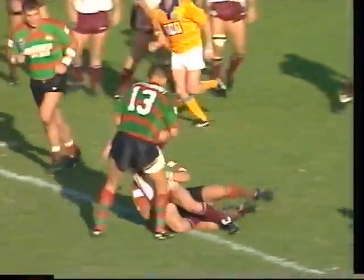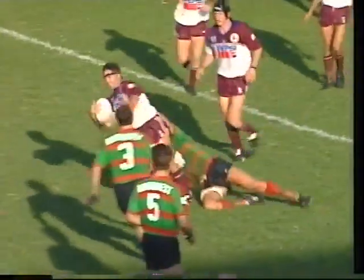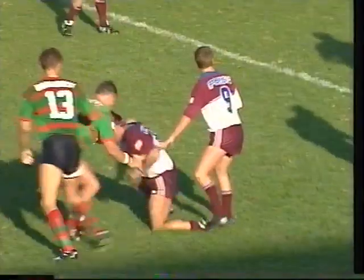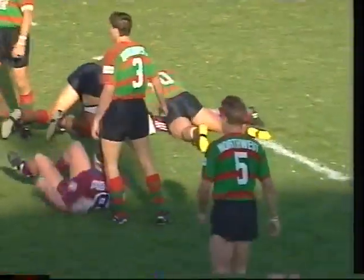Toovey to the open side. Missed a couple of tackles in the game, Geoff. Plenty of teammates have as well, but in his defence, when you're out of the game as long as he has been, it doesn't surprise that your timing would be off.